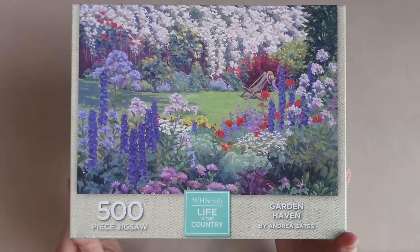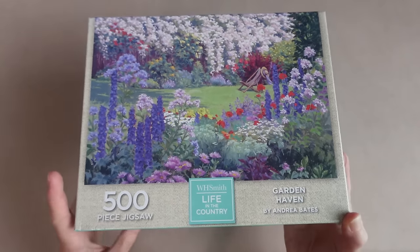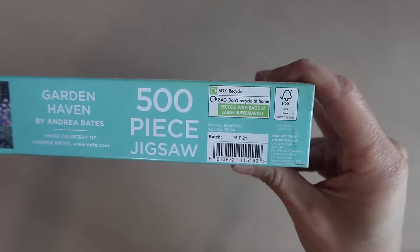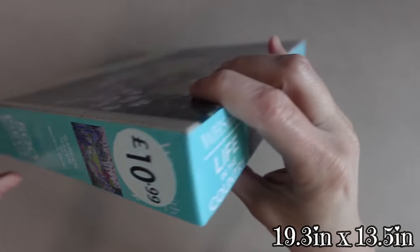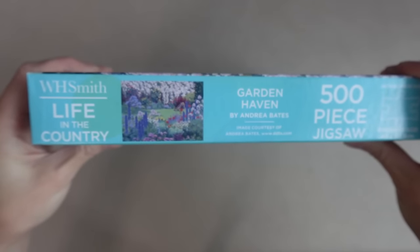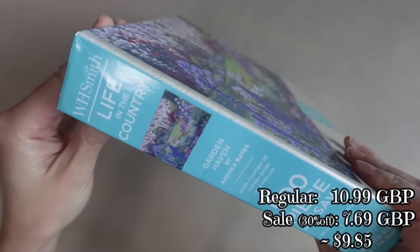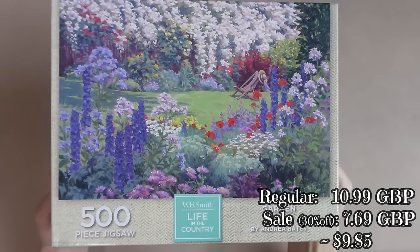The one that I picked up from WHSmith's is called Life in the Country. Actually, now that I look at this, the name of the puzzle is Garden Haven. Life in the Country, I believe, is the name of the collection. But anyways, the artist is Andrea Bates. And again, this is 500 pieces, and it's 49 by 34.3 centimeters when it's completed. Now, this one was a little more expensive than the first puzzle. This was £10.99, which I believe, I'm so bad with conversions, is a little less than $15 US dollars.